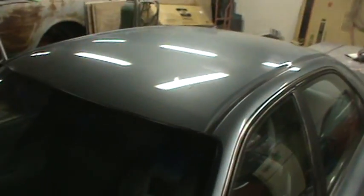It has a little dent on the hood here, very slight, but I'm not going to worry about it. It has a few dents and dings in it. This is a 1994 Honda Accord LX, and it's a really nice car. It's been well taken care of. You see there's no clear coat peeling on the top. It's been garaged its whole life.